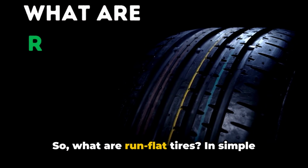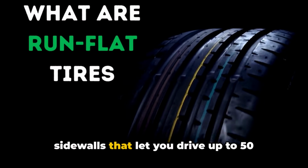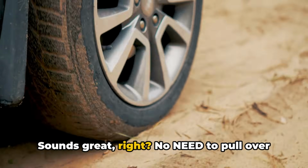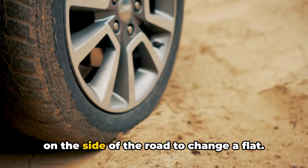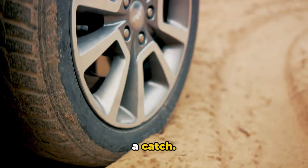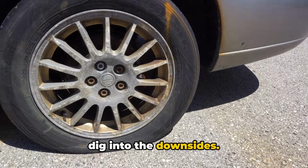So, what are run-flat tires? In simple terms, they're designed with reinforced sidewalls that let you drive up to 50 miles even after losing air pressure. Sounds great, right? No need to pull over on the side of the road to change a flat, but as with most things in life, there's a catch. Let's start with the good stuff before we dig into the downsides.